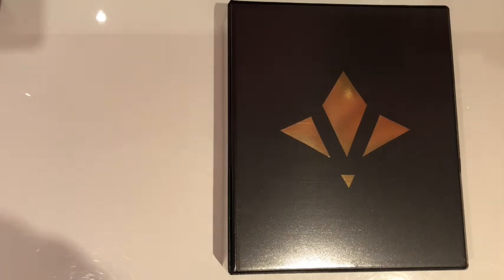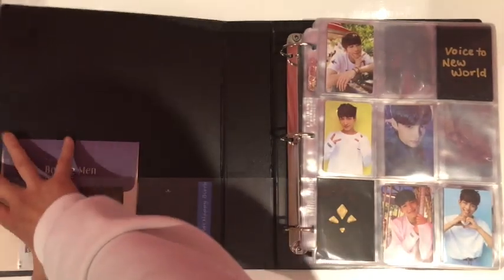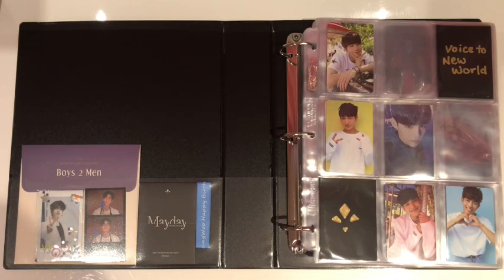I started collecting Victon in about October last year, when I basically finished watching Produce X 101, and after a very long time I started to collect Victon. I absolutely love Victon, and I would say that they are my absolute favorite group, probably my forever K-pop group. Apart from Arashi, which is my favorite group ever, Victon's definitely my favorite K-pop group, and I can see myself liking them for a really long time.